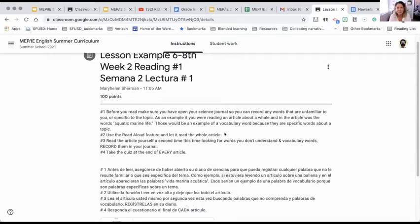It also helps them with sight. So we want to encourage them to read it as much as they can. And then the second time, they're going to read it to themselves, looking for words they don't understand and vocabulary words. What a vocabulary word is, an example is written up here. And then they're going to take the quiz. The quiz is super important. This is what gives us data on our kiddos.